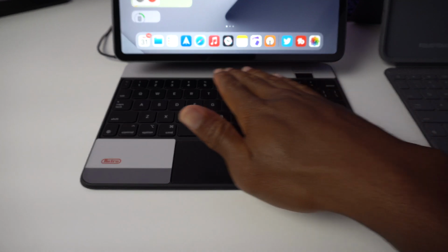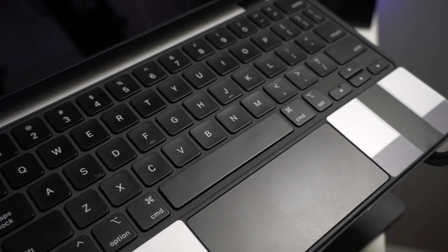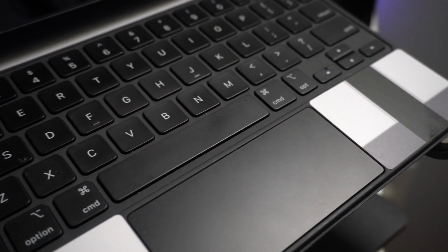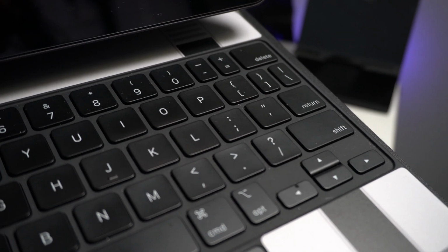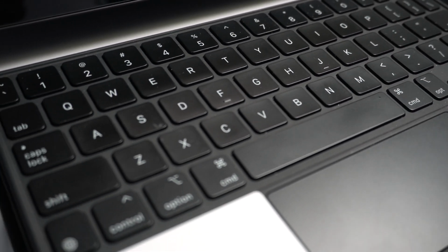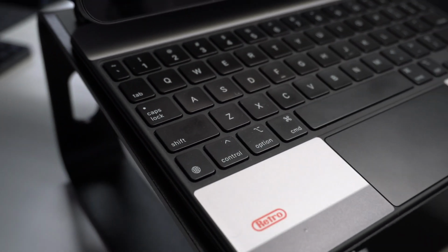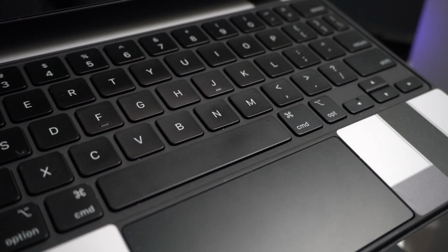Now it does have that floating design that we talked about earlier, but it does not give you a function row. There's different ways of not having function keys, but there are some things like play, pause, volume up and down, screen brightness, keyboard backlighting. That's the type of stuff that you don't really get with this keyboard, as it doesn't have a function row.